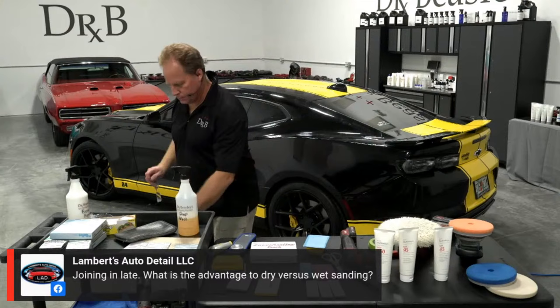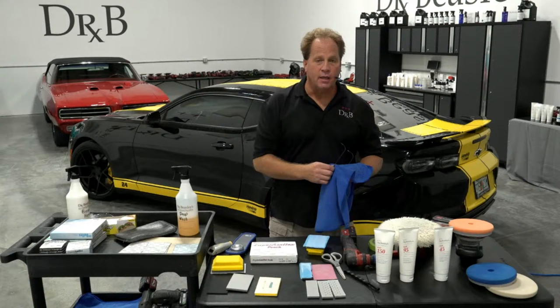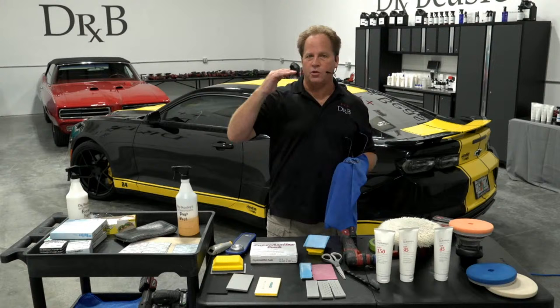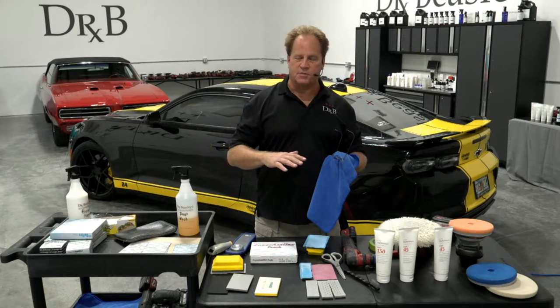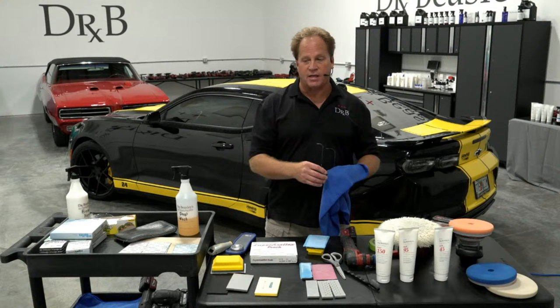We have Lambert's Auto Detail LLC joining in late. What is the advantage of dry versus wet sanding? Oh, it's real easy. Dry sanding is fast and it's clean. The reason it's fast is because you can sand, wipe with a dry towel, and look at the paint and gauge the level of defect removal instantly. When you're wet sanding, you have to stop sanding and wipe it dry. It's usually not dry, so then usually what I do is I blow and try to get that surface dry, so now I can gauge. So it's a lot faster because there's no moisture involved. The sanding discs, if you're using quality stuff, last as long or longer. And of course, you have no slurry going down all the cracks and crevices, no slurry on the floor.